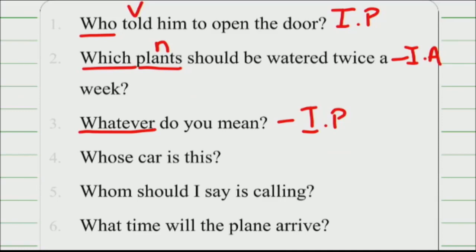Have another caller on the line. Good evening, caller. Welcome to SEA Results. Hi, good evening. What's your name? Zaria. Hi, Zaria. So we're on to number four. What is the answer here? Interrogative adjective. All right, point out the pronoun for me in this question. The pronoun. Whose. You are correct, and ka will be our noun. So noun. You are correct. It's an interrogative adjective. Great job. Thank you so much for calling.